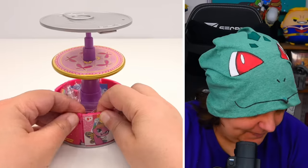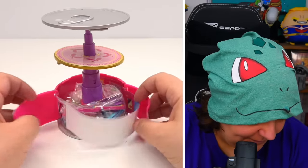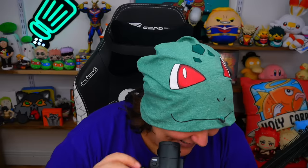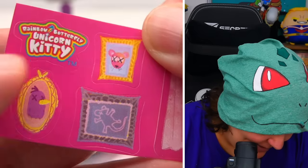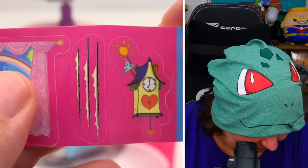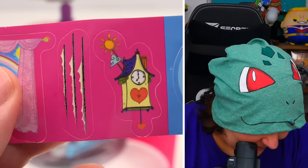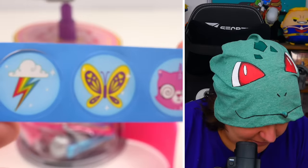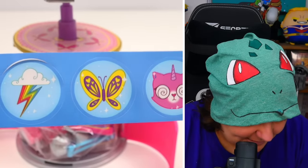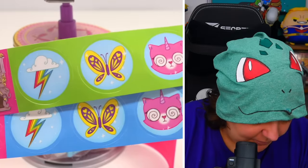Let's open you up. Wait, where do we open you? There we go. Let's see our sticker sheet. And we have, that's actually funny. We have a mouse art, a bird art. Why are they all roadkill? This one's cute. I like that. We have a window looking outside. We have scratch marks and a clock. And these ones are always the same stickers. I think the ones in the next section are always the same, or am I wrong? Yeah, these ones will always be the same.